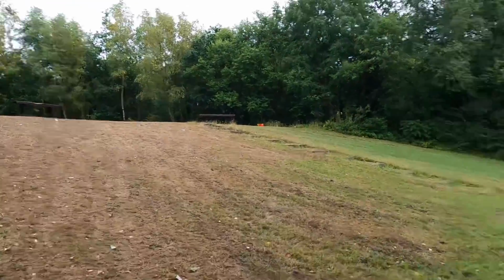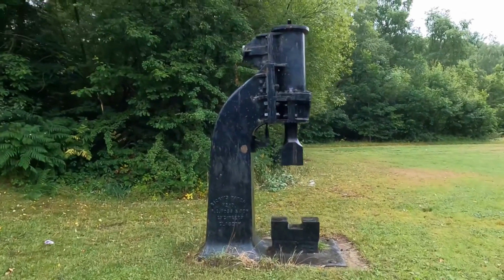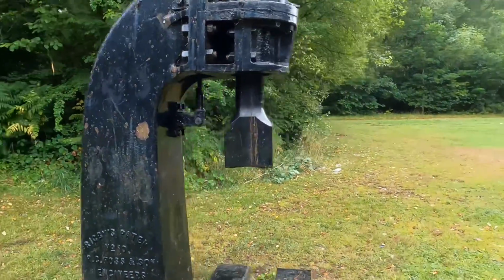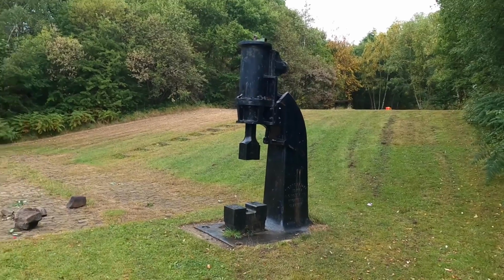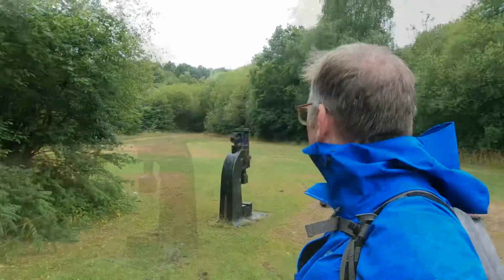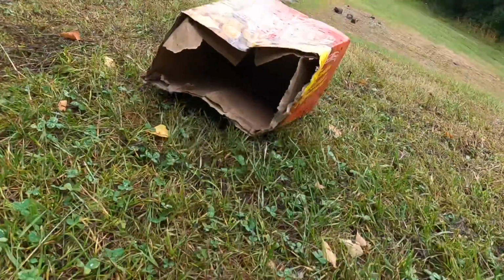Nice little benches. Look at this. See? Glasgow. It's obviously some kind of hammer type thing, wasn't it? Like a piston type. Maybe it's where they did the rivets for the Sydney Harbour Bridge and the Eiffel Tower and the Titanic and that. Not left any, have they?